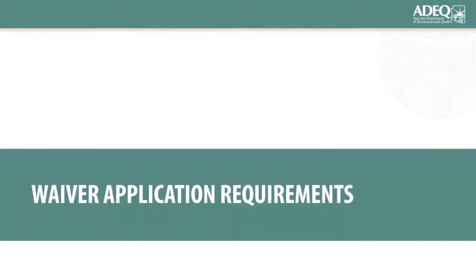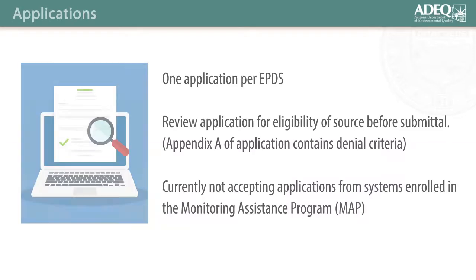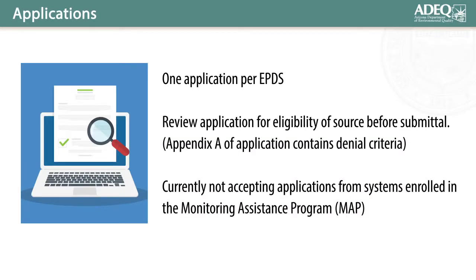Now let's discuss the waiver applications. Each waiver application covers an individual EPDS. We encourage you to review Appendix A of the monitoring waiver application for eligibility of your source before submitting. ADEQ is not currently accepting applications from systems enrolled in the Monitoring Assistance Program. Because this program is already designed to reduce monitoring costs for the systems, there is no additional cost benefit if approved for a monitoring waiver.